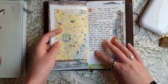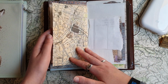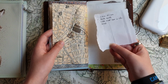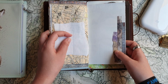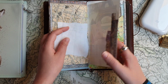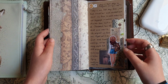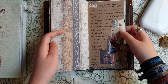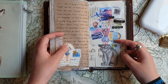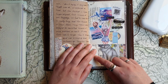Here is another page also that I started, but still it's not everything. And here I just left a piece of paper with some notes so that I won't forget what else I wanted to write. And this is the last day of our trip, and this one I already finished, also just decorated the pages a little bit, and this was also about the last day, also finished.